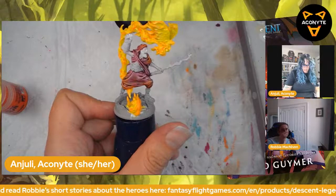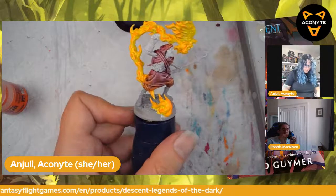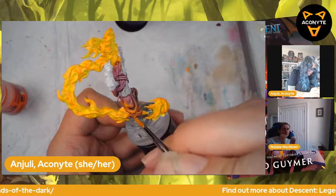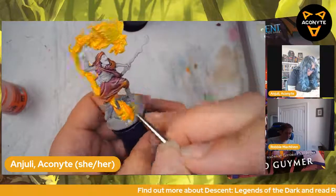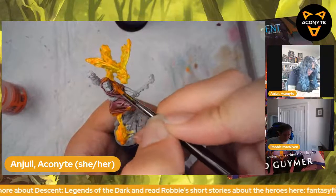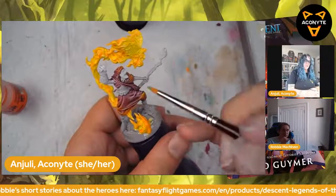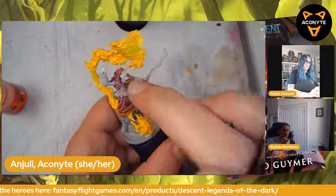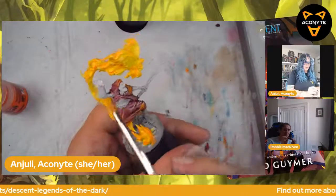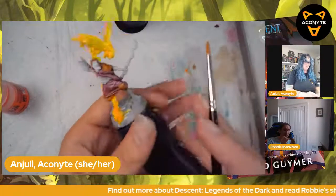I'm going to add a little bit of the yellow from the first layer just to bring up some highlights. And what you would do if you were painting this properly is paint everything first and then go on and do the OSL. So you add some to his face. Most of that second half of his face would have OSL on it, the backs of the arms, and there'd be a reflection on the staff as well.